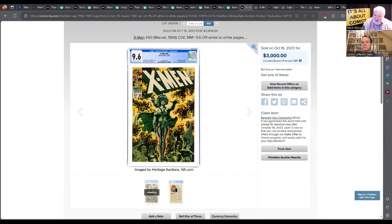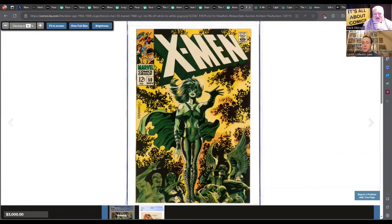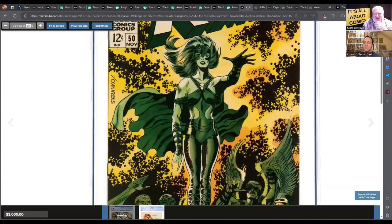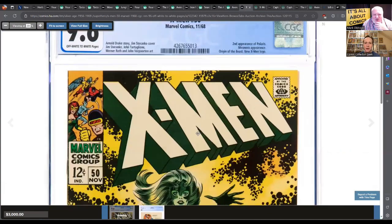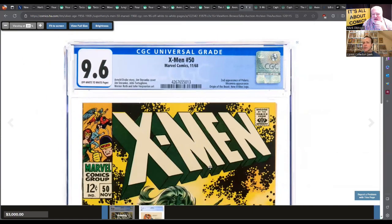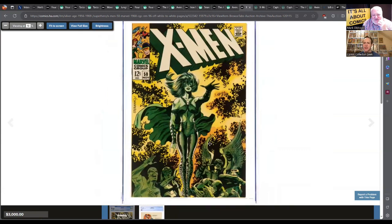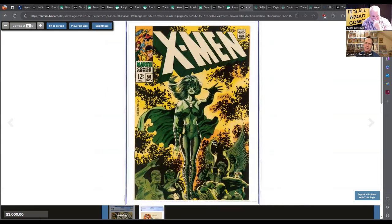Now, I like this cover. I have got a copy of this. This is not the highest grade on census. I know that, but it is a stunning cover. Polaris? Second appearance of Polaris, Mesmero appearance, Origin of the Beast, Arnold Drake. But it's just a classic Steranko cover. Yeah, X-Men 50 as well. It's got a bunch of things going for it, and a classic cover.